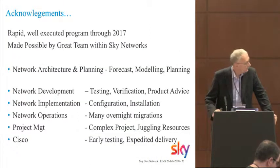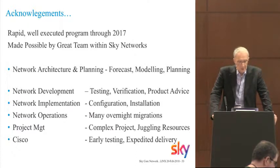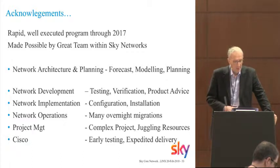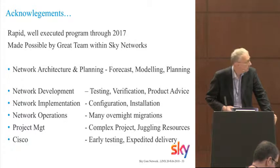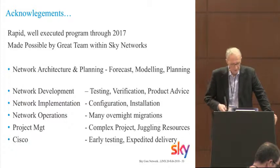So I've talked about this, but we've had a great team behind this. We did a lot of forecast modeling and planning, a lot of testing and verification, and the network implementation has gone extraordinarily smoothly. And we've had to juggle resources and so on to make this all happen. And Cisco have helped us with early testing and expedited delivery where we needed it.